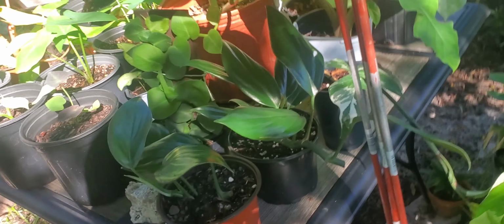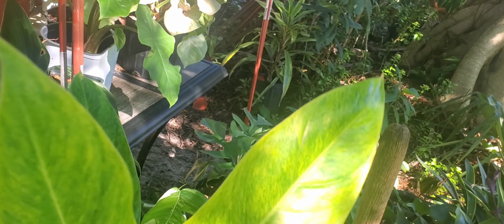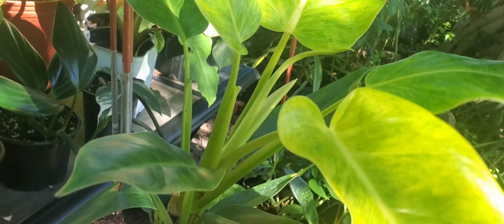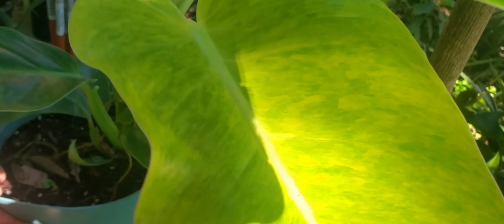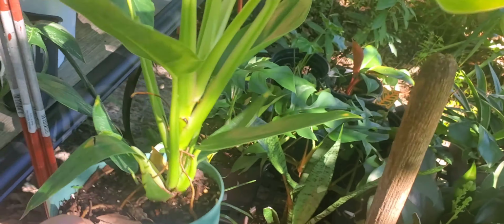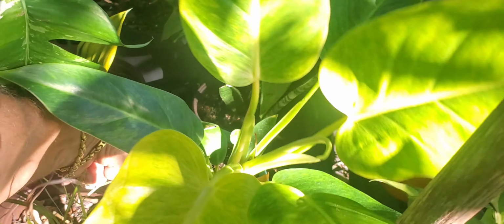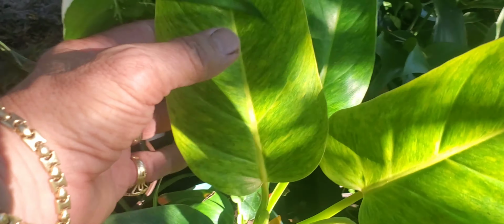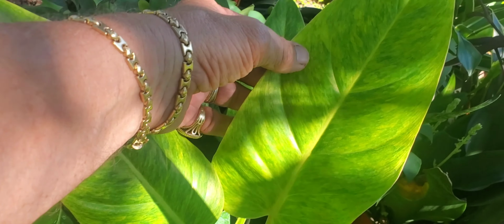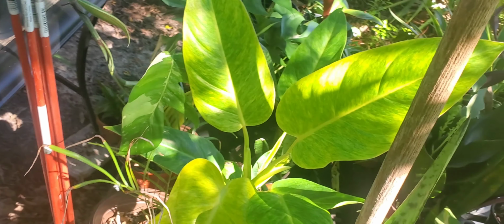Okay, here's the one I bought from Costa Farms, and look what happened. It just doubled in size in like 2 weeks, and it's the Cluckins Gold, which looks just like the Painted Lady, only there's no pink and no red. It's all yellow. And I wanted something different, and look at that variegation. Very nice plant. It's almost ready to be propagated. And I like it starts off with a yellow leaf. Cluckins Gold.